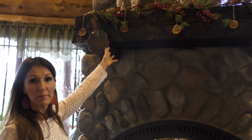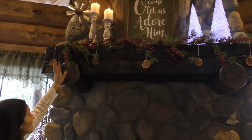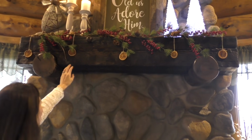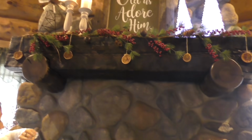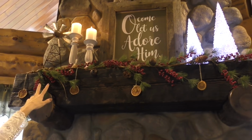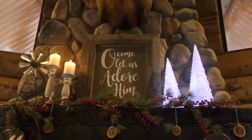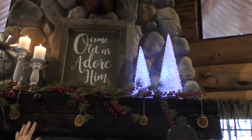And here is my mantle. I love how my mantle turned out. This garland I got at Shopko a few years ago. And then I just added these baked oranges, just hung them there with string. And then I got those candlesticks at a thrift store. And then this sign, my husband and I made again, except for the lettering.